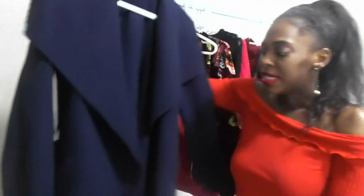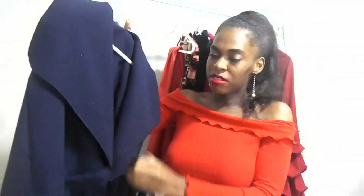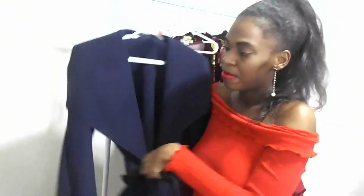But these particular coats, trench coats, specifically the ones that tie up, not so much the ones that are double-breasted or buttoned, particularly the ones that tie up, are super duper on trend. Like they were all over the runway.